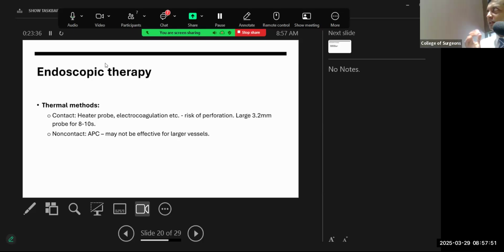Always be careful. Generally, it's not used that much now. So now what they say is to use a larger probe, like 3 mm or larger, for about 8 to 10 seconds and don't use it for longer than that.